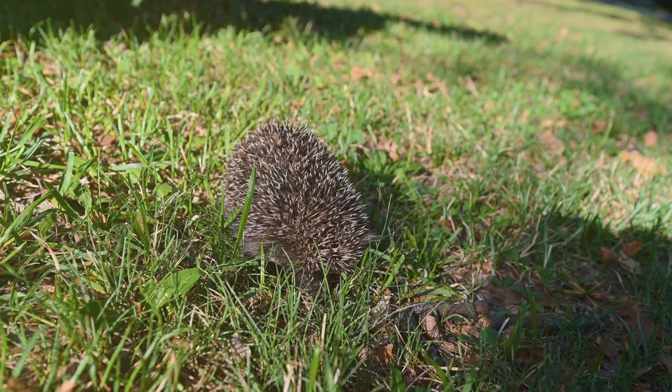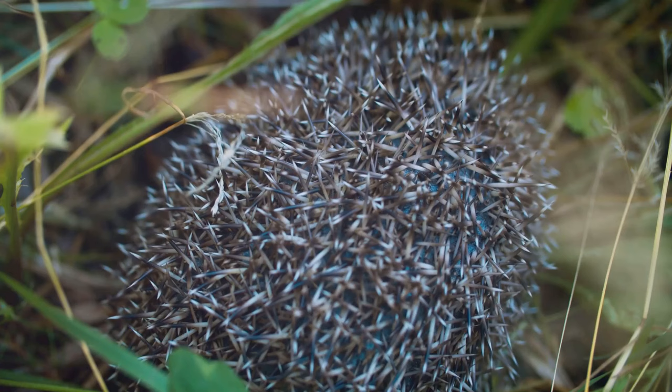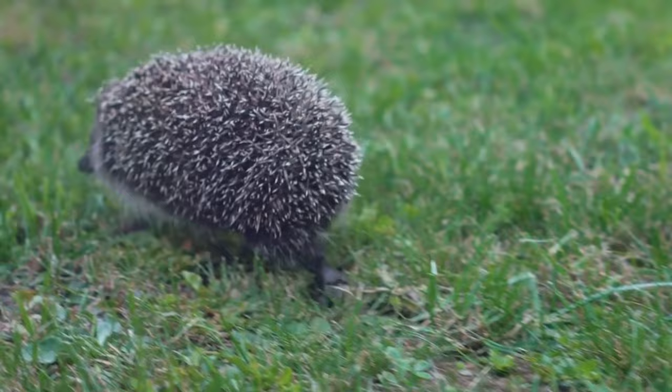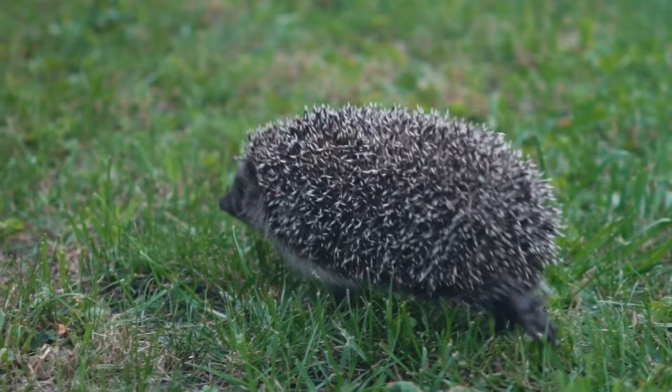And it's not just about spikes and shells. Some animals, like the hedgehog, combine physical defenses with behavioral strategies for added protection. When threatened, a hedgehog will curl up into a ball, presenting only its spiky exterior to the predator. This combination of physical and behavioral defenses makes the hedgehog a formidable opponent despite its small size.